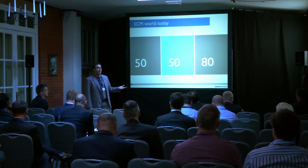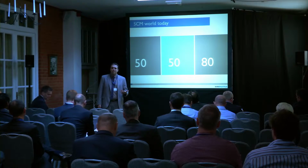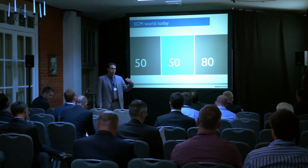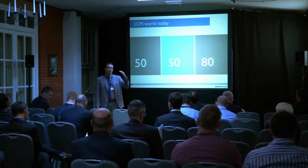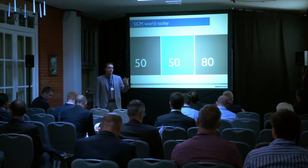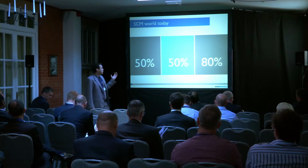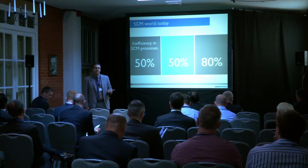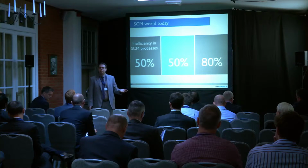When they asked what the level of inefficiency was in their processes, if they could score from 1 to 10 how big the inefficiency in their processes was, on average, 50% recognize that they have inefficient SCM processes and that they have not improved the processes as they wanted, okay? This is a big number for me.